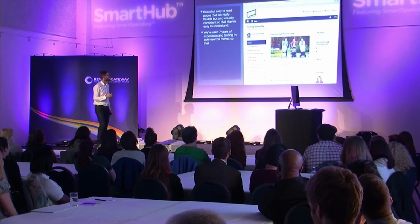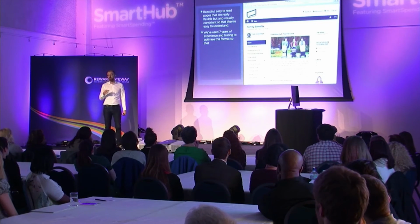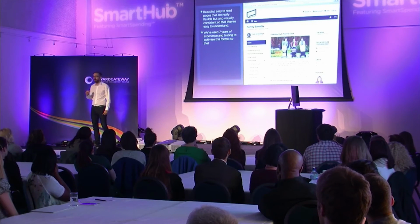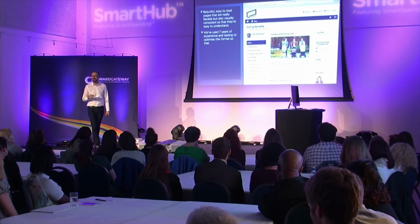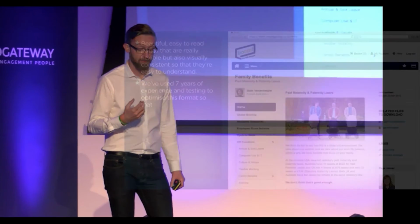So this is what the pages look like. We've used 7 years of experience and testing to optimize these pages. And I can't tell you how hard we've worked to get things in the right place. You might think, they've made 3 columns and they've put some stuff on the right-hand side. We've done months and months of work and testing to get it right so that people know where things will be and they can do things in a logical way and it's flexible for you.